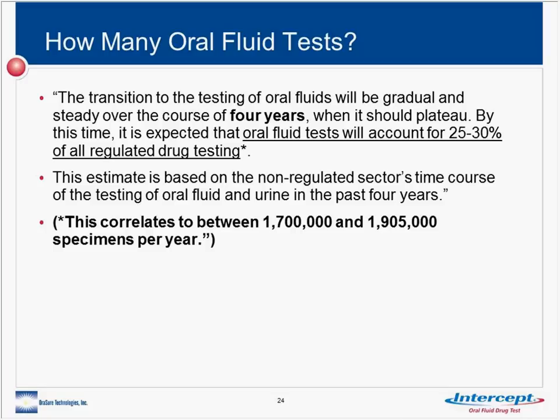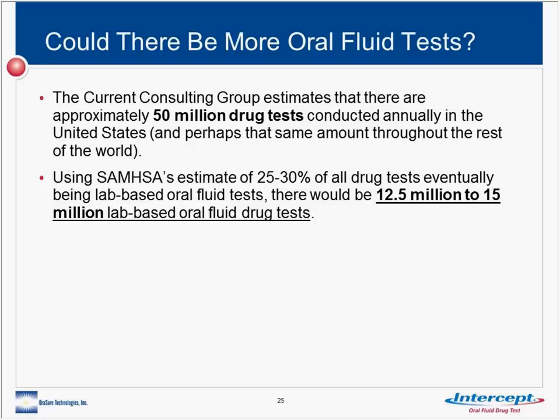And I think the federal government projecting somewhere between 25 and 30% is perhaps low, but let's stick with that number, okay? We at our company, the Kern Consulting Group, estimate that right now there are about 50 million drug tests performed in the United States every year, and probably, and this is a much harder figure to estimate, about the same amount throughout the rest of the world. I call today are probably shaking their heads, but that's what we've come up with.